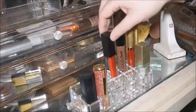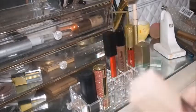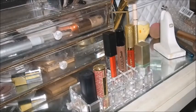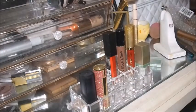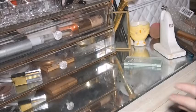So let's do that. This Maybelline Lifter Gloss, I know I like it, so that one can go back. That's in the shade Petal. I've got this on today, this Model Zone. It's in the shade Ruby Red. Absolutely stunning. So that one can go back. And I think that's it for lipsticks. So we need to pull some more out. Right, let's do base products, guys.